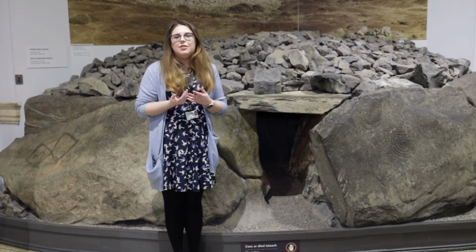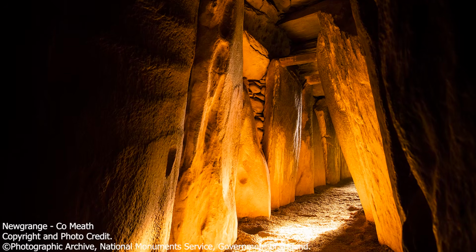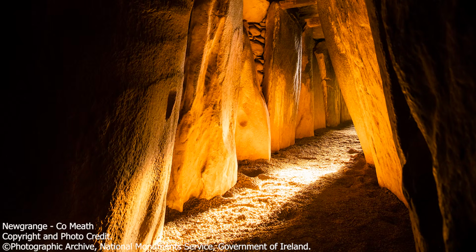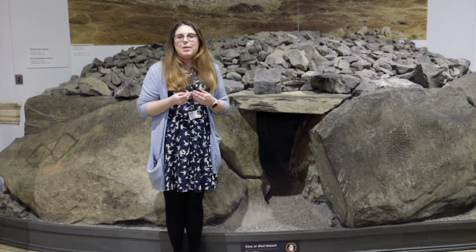Aside from Newgrange functioning as a burial place, there is a lot of symbolism around how and why the chamber lights up, particularly on the winter solstice. One theory is that it could have represented the death of the old sun and the birth of the new sun that would come after the shortest day, when the days start to strengthen again. With this come ideas about rebirth, renewal and rejuvenation.